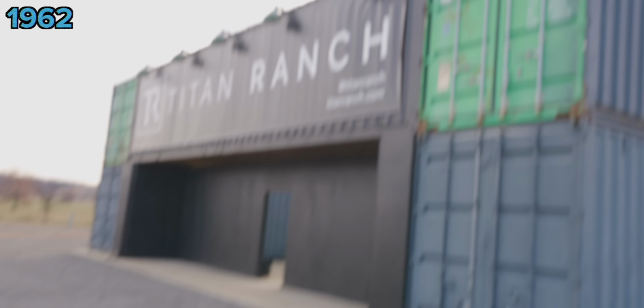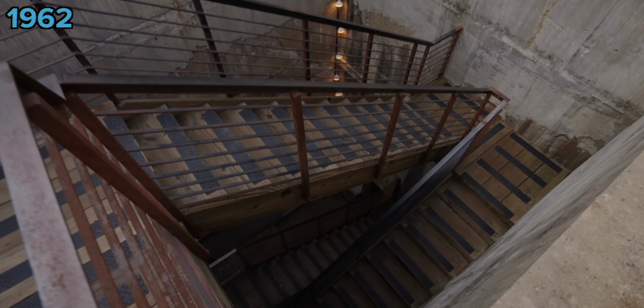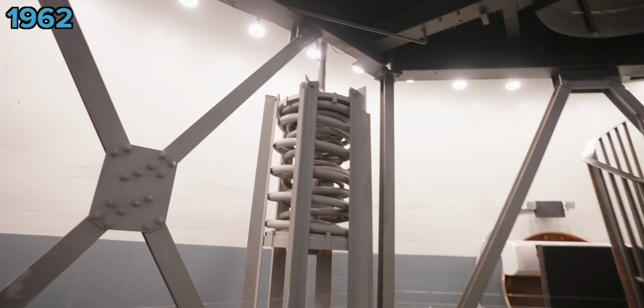This is the biggest house in the video until we get to the mansion at the end, despite it being completely underground and hidden from the outside world. So this place is completely shielded in steel. In the 60s, they used this place to launch nuclear missiles, and if one ever came, anyone inside would be completely safe, because this place is held up by springs.